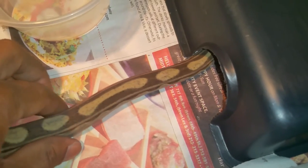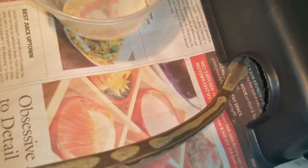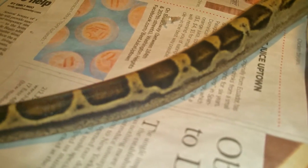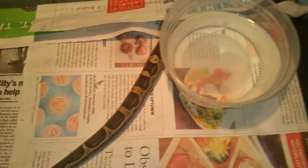Going in his hide. He doesn't want to be bothered. That pattern. Sides are nice. Alright, that's him. He's good.